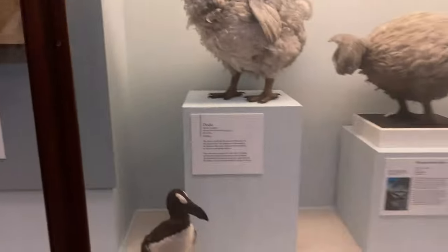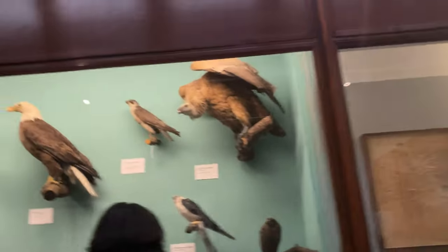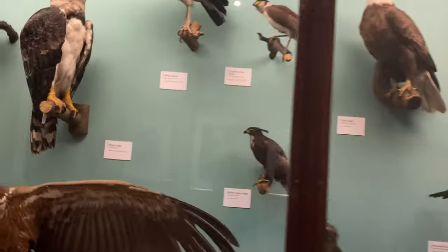This one looks like a fuki. I can't believe people kept dodos as like pets. But now I've seen one in real life, it's kind of scary. Eagles! I like eagles. Eagles look cute. Look at the wingspan of this motherfucker. Oh my god. Alright, let's go towards the dinosaur.